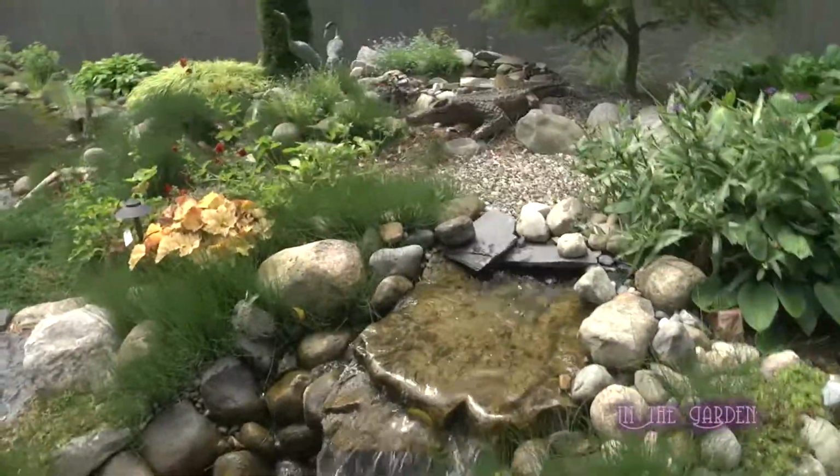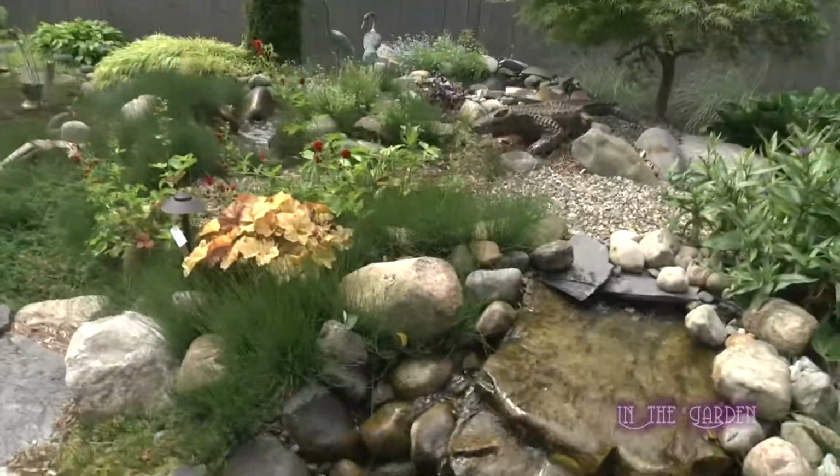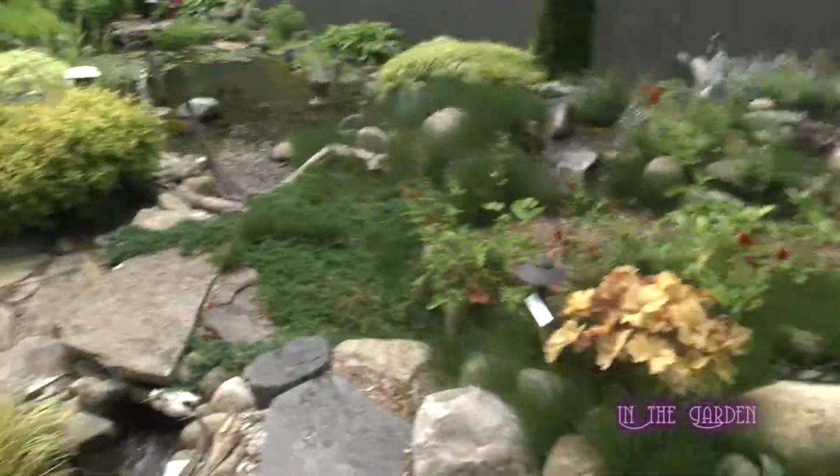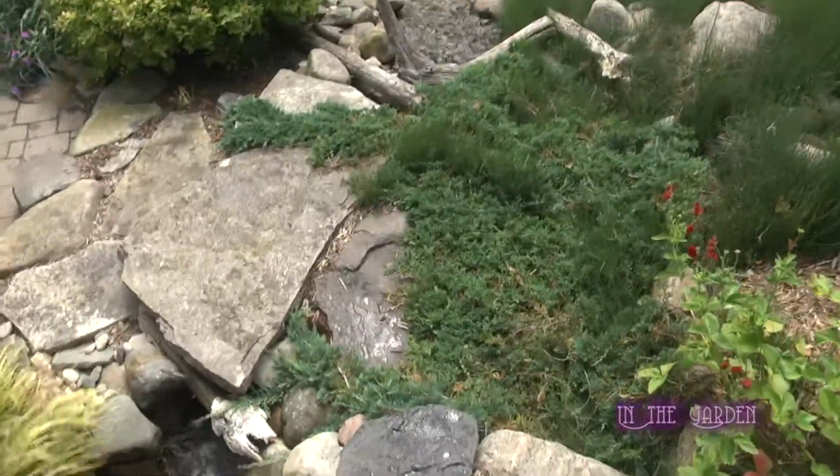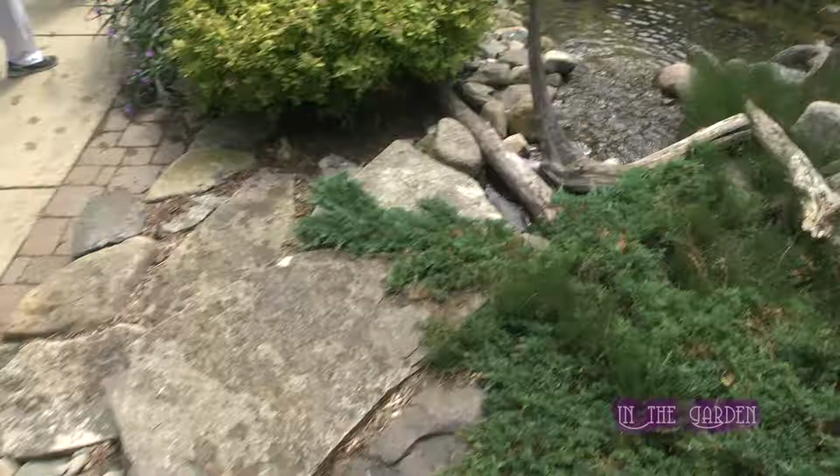My great-grandchildren were here yesterday, and the frogs are out, so we had a good time catching frogs. I like to catch and release the frogs. Can't catch the fish, you know, it's impossible.